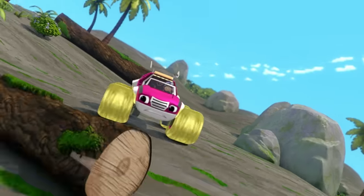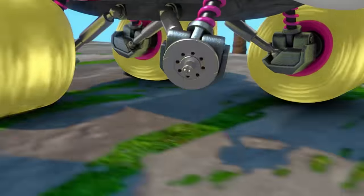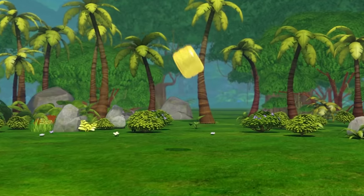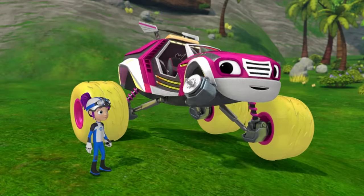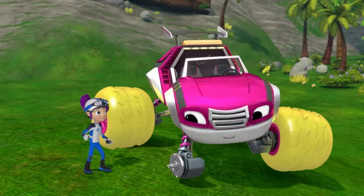It's coming loose! Are you all right, Watts? I'll be okay. Just as soon as I can get that tire back. Whoa!